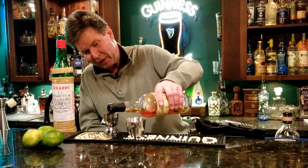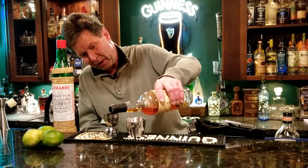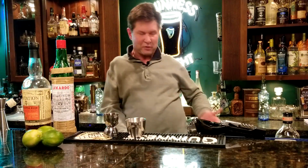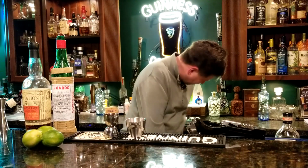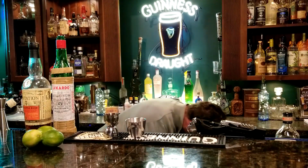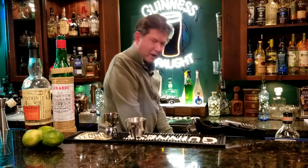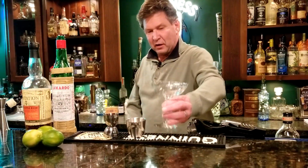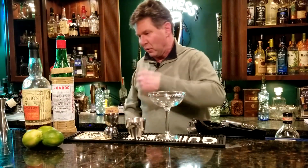Now first, what you want to do is get yourself a glass and chill your glass. Now if you don't have a chiller, which I have, get yourself some ice cubes, a big ice cube, whatever, and just put it in there and let it sit there while you're making your other stuff, okay? But I happen to have a chiller, so let's use it.